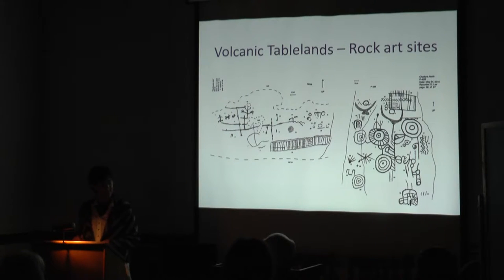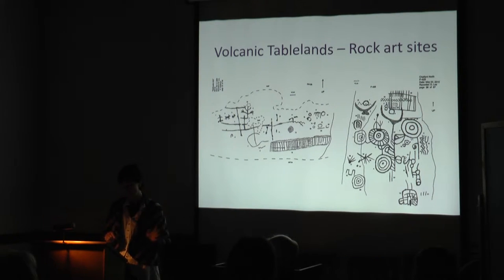It looks like this largely: lots of geometric motifs, very, very few bighorn sheep, interesting variability. There's lots of interesting variability in the geometrics there.